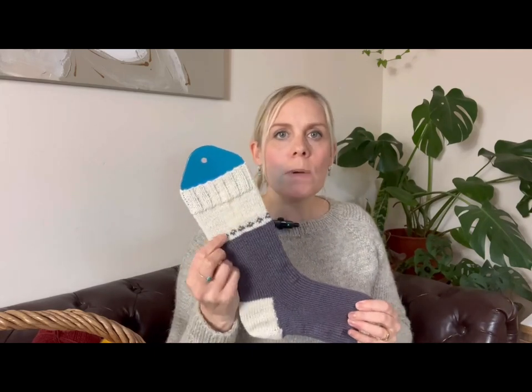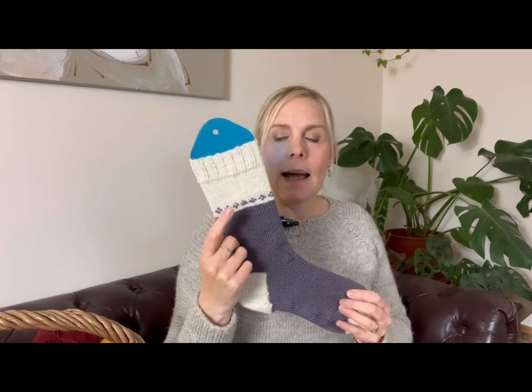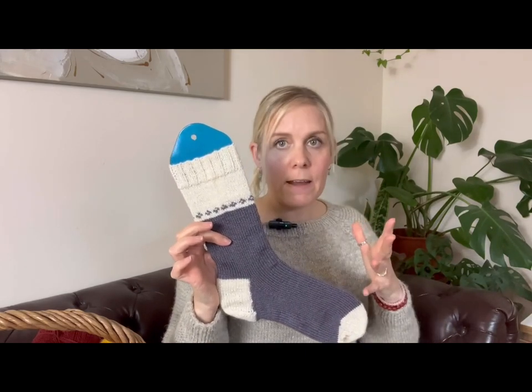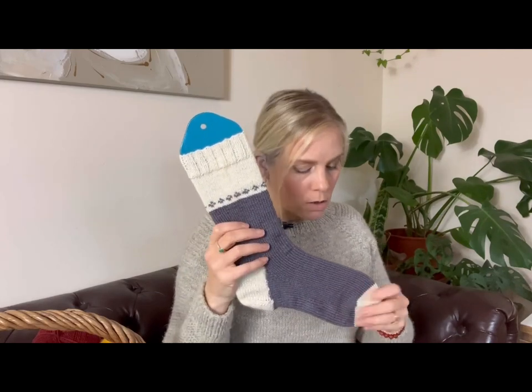So I do use theirs a lot, and it's self-patterning, and I just usually do a contrast heel, toe, cuff, that kind of thing, and that works brilliant for me. But when I saw this design, I really wanted to do these. So although it's only small, this is my first colour work in a sock, and I do my socks with the magic loop method. That's my favourite method of knitting socks.